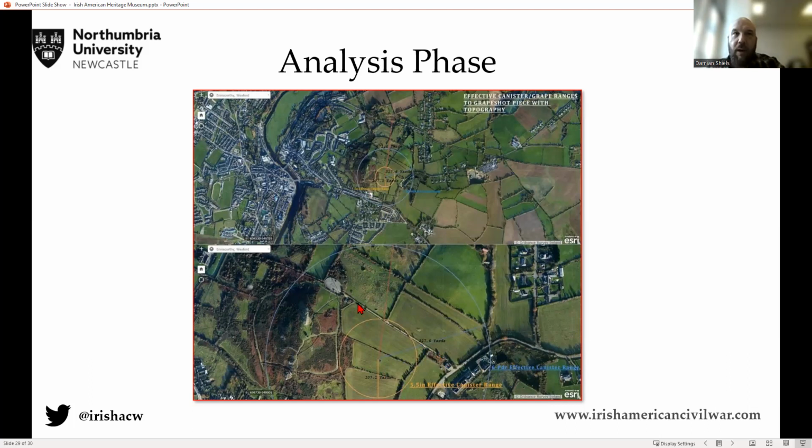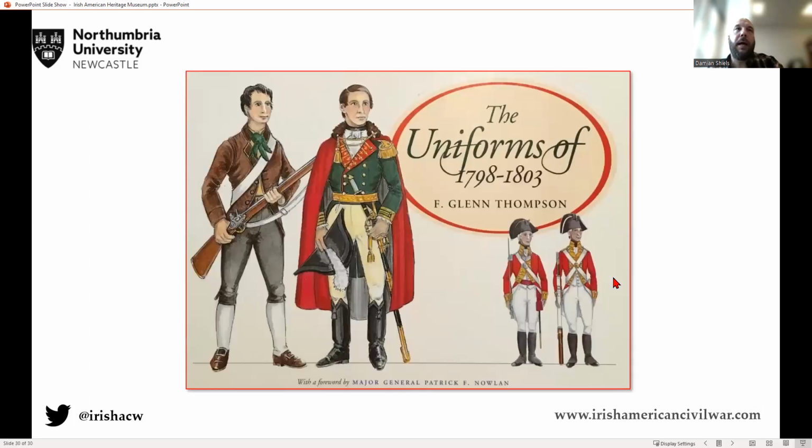Again, this is our laneway here. This is where we have men advancing. It was found here. We can see this is the likely location that the cannon was in, because of its effective range and maximum range. So this is the type of thing we're doing. We're actually very close to finishing that up.